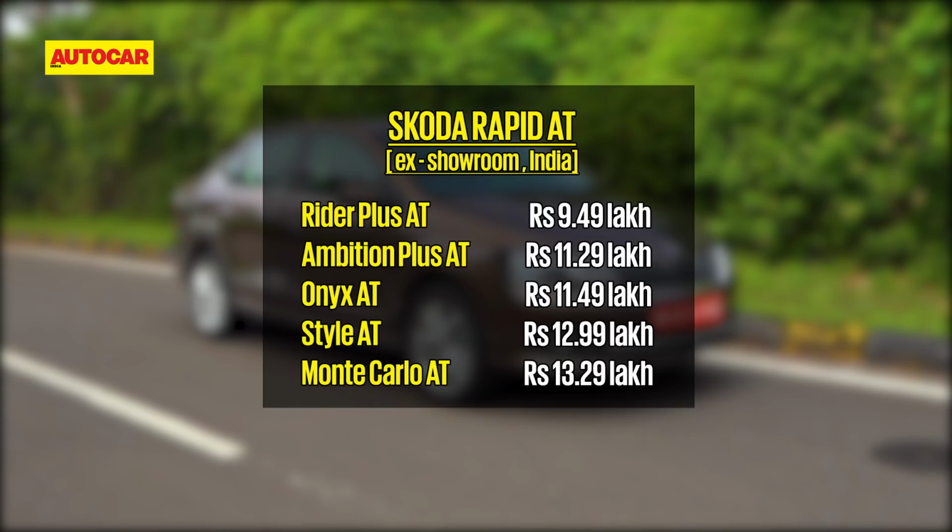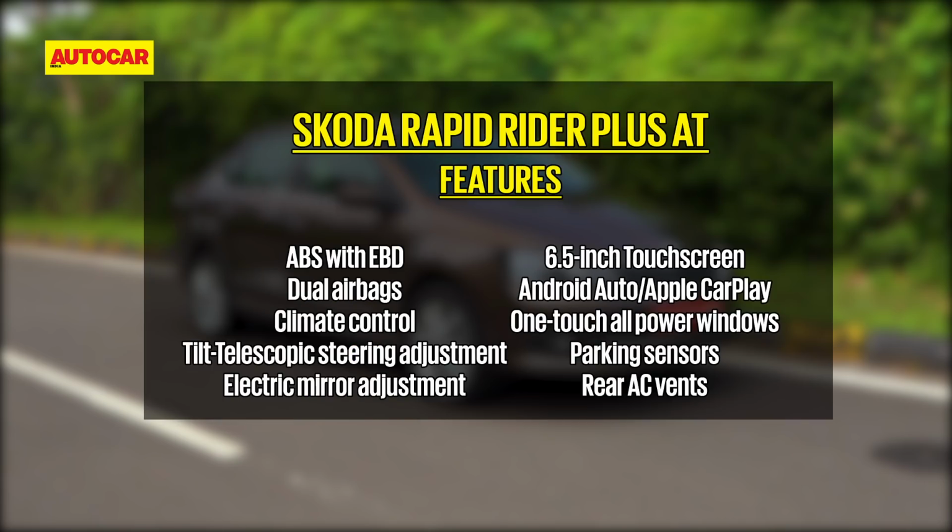Interestingly, unlike the Vento TSI automatic, which is available only in the top-spec variant, Skoda has offered the Rapid automatic across multiple variants, thus widening its appeal. And the most value for money variant in the range is the Rapid Rider Plus. Here's what you get for your money.